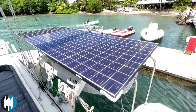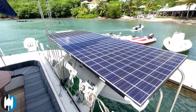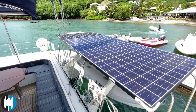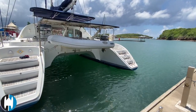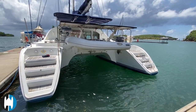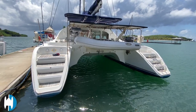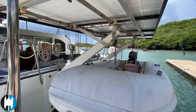There's a really nice solar panel array here just over the davits. This creates a really nice sunshade as well for the dinghy. The longer the dinghy stays out of the sun, then the longer it will last for sure. And so that has a double use, creates plenty of power and keeps that dinghy nicely in the shade.